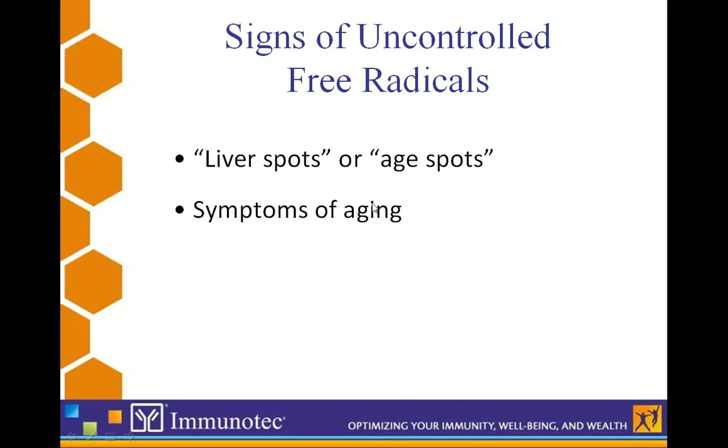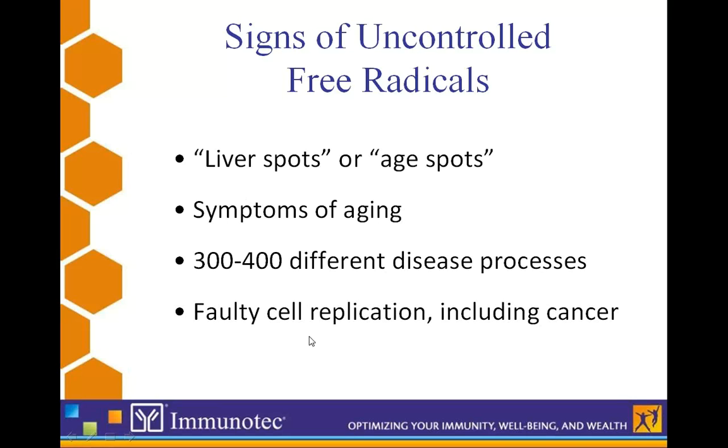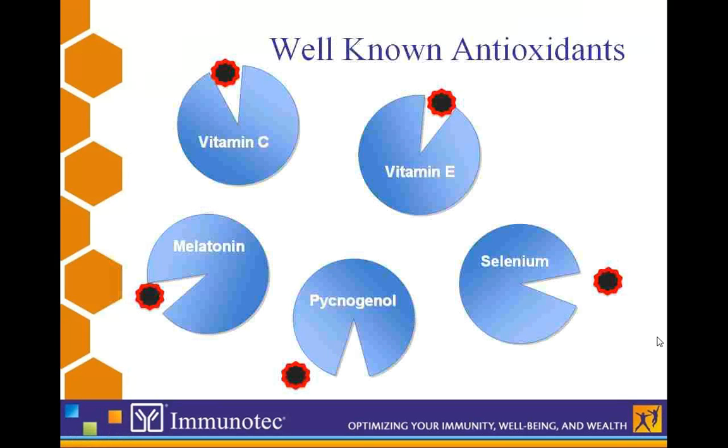Many symptoms of aging are symptoms of free radical damage. Hundreds of disease processes are symptoms of free radical damage. And faulty cell replication, including cancers, is a sign of free radical damage, uncontrolled free radicals. So it's an important issue. There's a whole branch of medicine now dealing with free radicals and antioxidants.